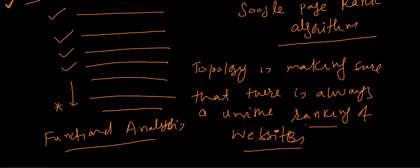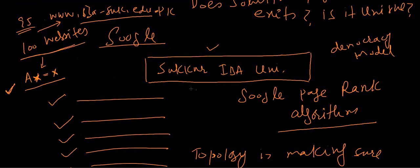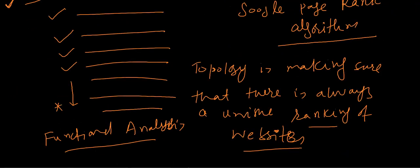So next time, whenever you use Google, say thanks to topology, because topology is making sure that whenever you make a search, there are some results, and results in such a way that the more important results are at the top and less important results are downward. Otherwise, if there are thousands and thousands of websites and no ranking of those websites, you would keep on looking at all websites to know which website is important, actually. Google is making my life easy.